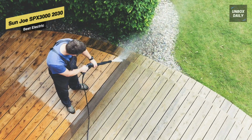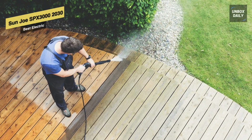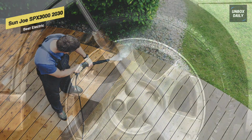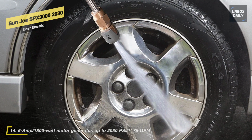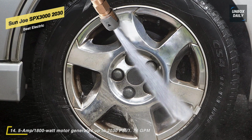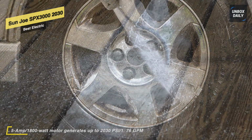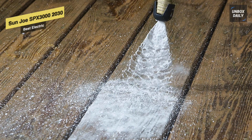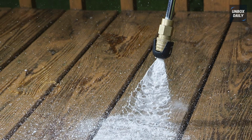It provides a total stop system trigger that automatically shuts off the pump when the trigger is not engaged to save energy and prolong pump life. It includes a 34-inch extension wand, 20-foot high-pressure hose, and 35-foot power cord with GFCI protection. Further, it provides a 34-inch extension spray wand to access hard-to-reach areas, such as two-story buildings and the undersides of automotive vehicles and lawn equipment.